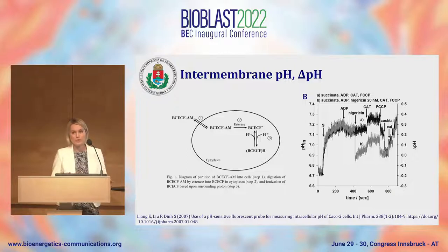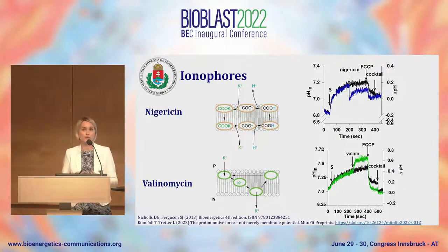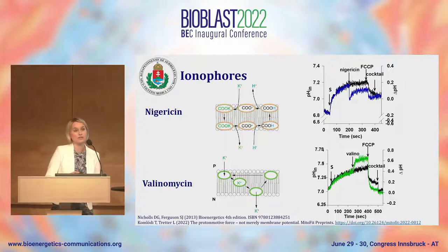And usually, like the uncoupler FCCP changes the mitochondrial membrane potential and the delta pH in the same direction, so both decrease. But using ionophores, we can modulate the delta pH and the mitochondrial membrane potential in different directions. This could be important if you want to detect separately the effect of these components of the proton motive force on a specific mitochondrial parameter.